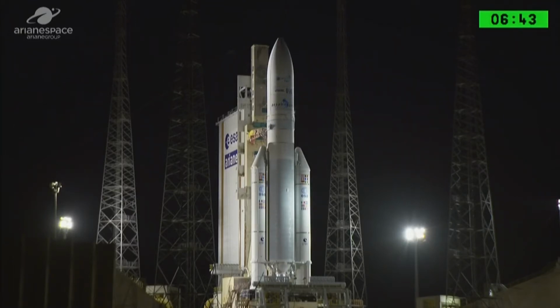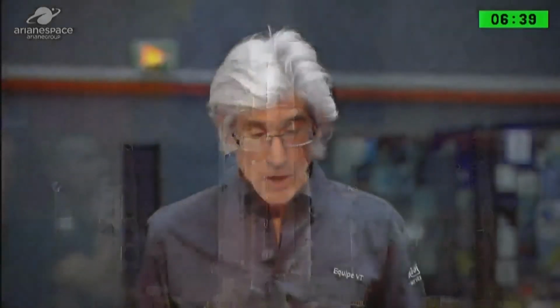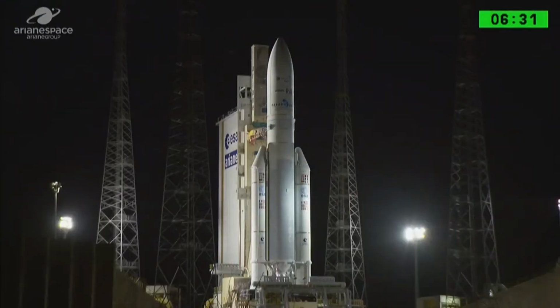And we've gone from red back to green. Whatever the problem was didn't hold us up for long. We're in the 7-minute mark again. This brings us into what is known as the automatic or the synchronized sequence, the final moments of the final countdown, a complex series of operations running right down to liftoff.